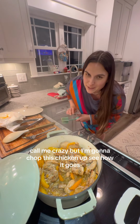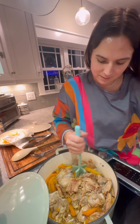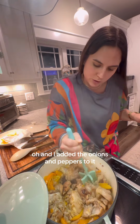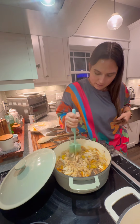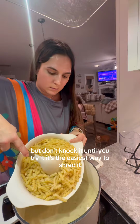Call me crazy, but I'm gonna chop this chicken up. See how it goes. Oh, and I added the onions and peppers to it. Have you ever seen anybody chop up chicken like this? Probably not. But don't knock it until you try it. It's the easiest way to shred it.